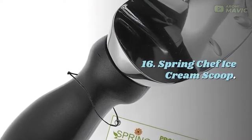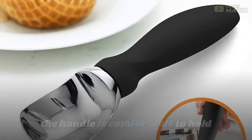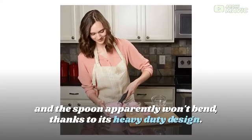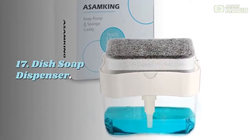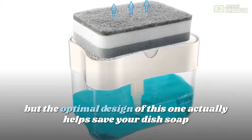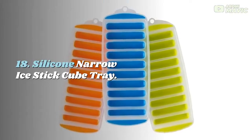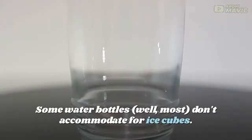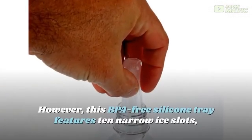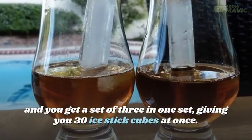16. Spring Chef ice cream scoop. Yes, TikTok users are raving about an ice cream scoop, and here's why. The handle is comfortable to hold and the spoon apparently won't bend, thanks to its heavy-duty design. 17. Dish soap dispenser. Regular soap dispensers can get messy, but the optimal design of this one actually helps save your dish soap while quickly drying your sponge when not in use. 18. Silicone narrow ice stick cube tray. Some water bottles, well, most, don't accommodate ice cubes. However, this BPA-free silicone tray features 10 narrow ice slots, and you get a set of 3, giving you 30 ice stick cubes at once.